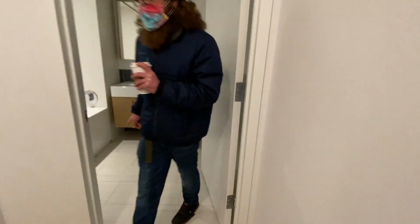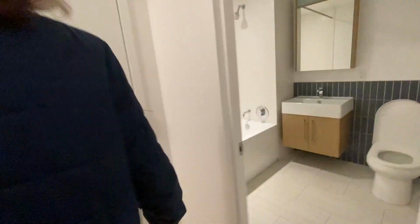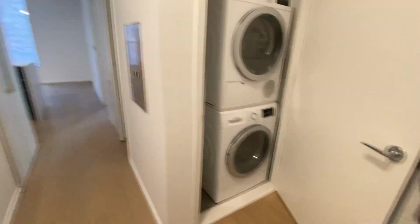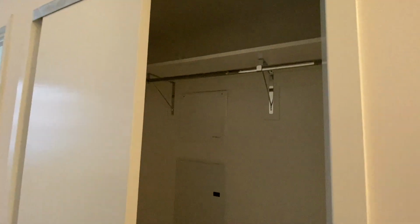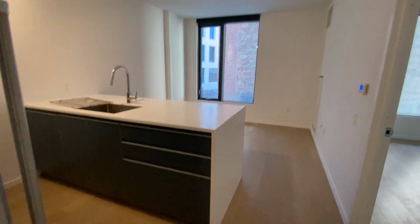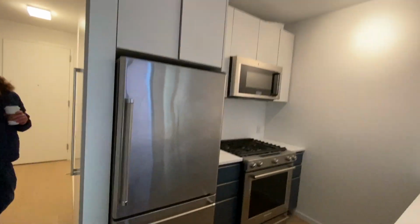This place was huge, and it still had the really nice finishes, the beautiful kitchen with that hidden dishwasher, the huge bathtub, and this unit had so many closets. I think there was one closet in the main area and a pantry, and then a massive walk-in closet in the bedroom. This place was definitely a great value.